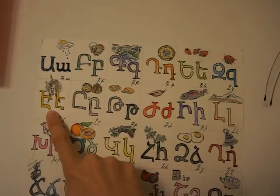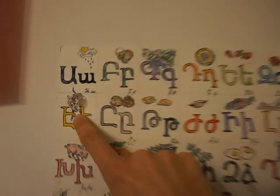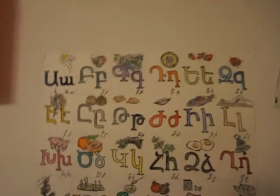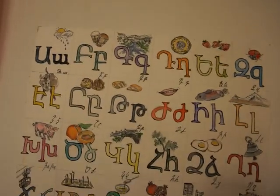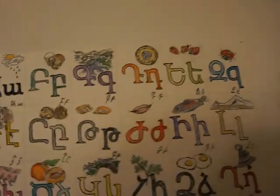This is E, and this is Esh, which is a donkey. This is not just any old donkey. This is again a donkey I have met. This is a donkey I have met while walking around my town. And I sketched it. So this is a recreation of my own sketch.